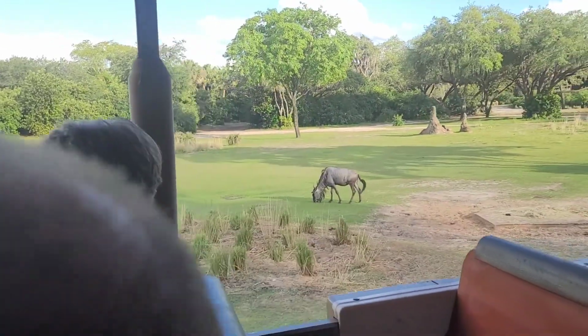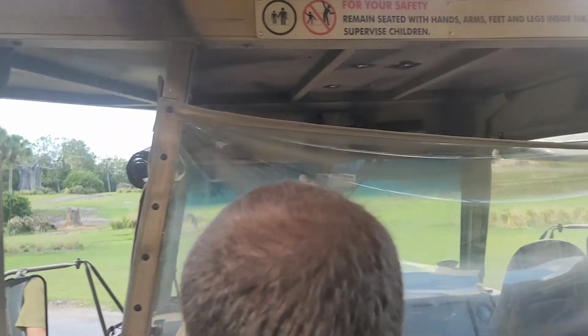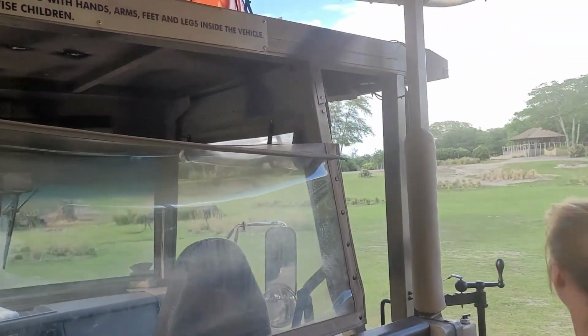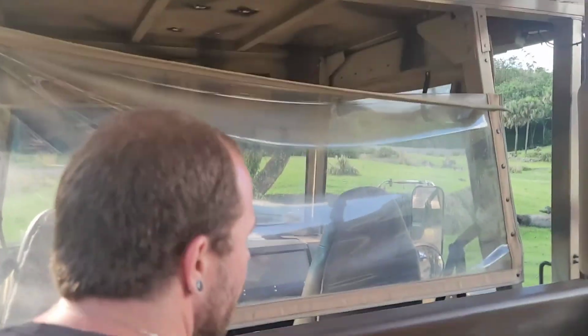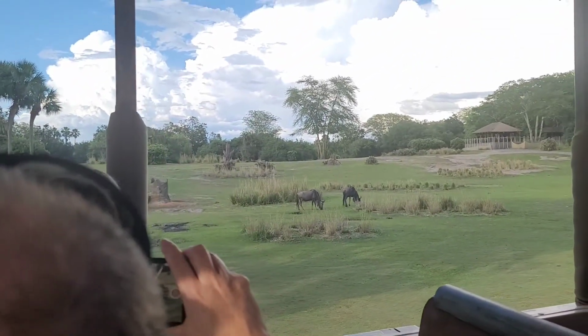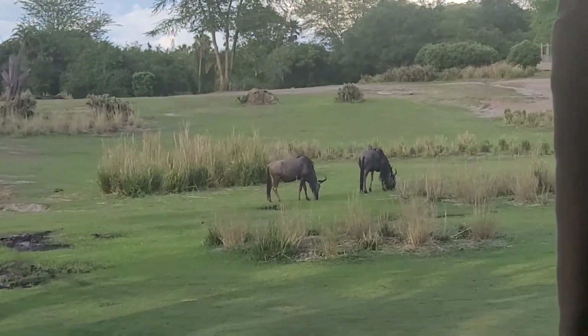Wildebeest are also called the gnu, spelled G-N-U. That name comes from the sounds that they make. I've heard those sounds described like a cow mooing, but with an accent. And speaking of cows mooing, those Ankole cattle that we saw back there will moo at us as we drive past from time to time. I like to think it's their way of reminding us that they are one of the only two species of domesticated animal that live here on the reserve.